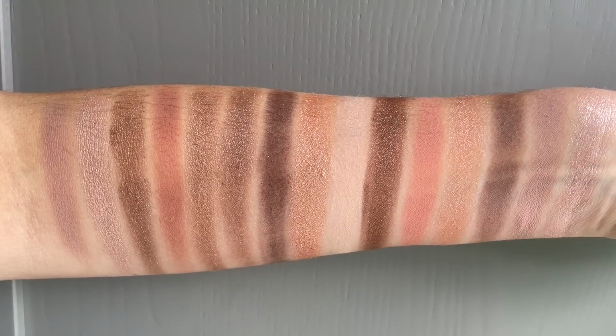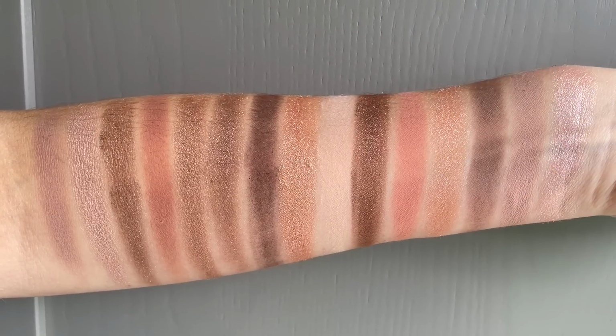There are some that verge more cool, there are some shadows that verge more warm. There's a little bit of something for everybody, but I would say everyone will be able to get away with this palette because it's so wearable, which is why it definitely deserves a spot in the best eyeshadow release of 2023 so far.